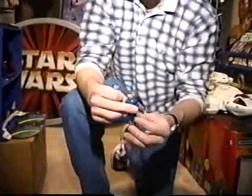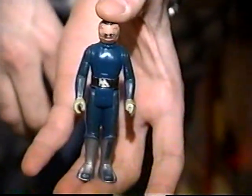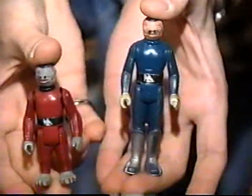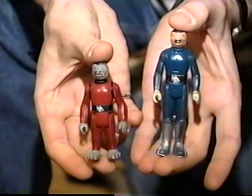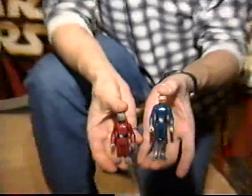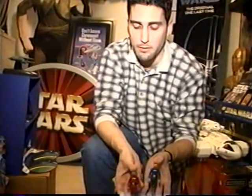So, this is the Snaggletooth that they made for the action figure playset back in '78, the error. And this is what the Snaggletooth should look like. The right size. So that's a little bit of history on how the marketing kind of got mixed up a little bit.